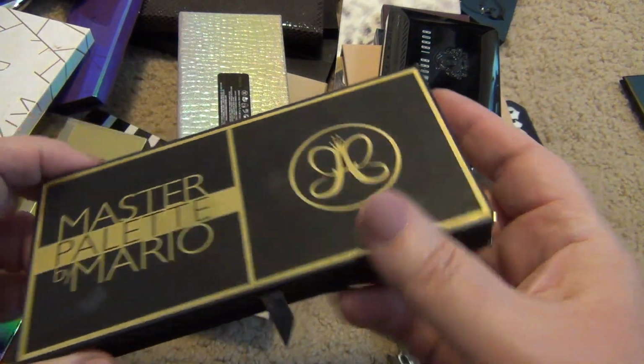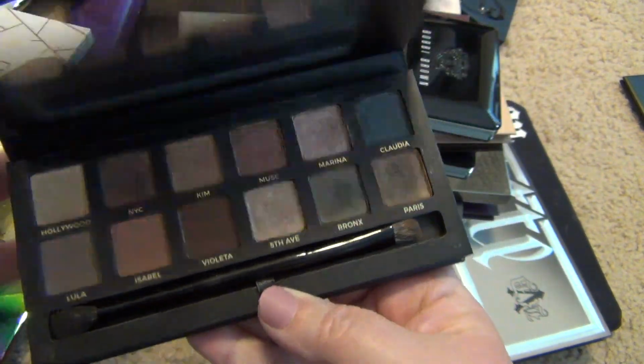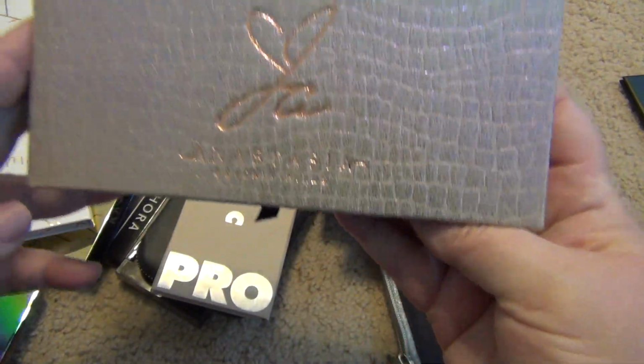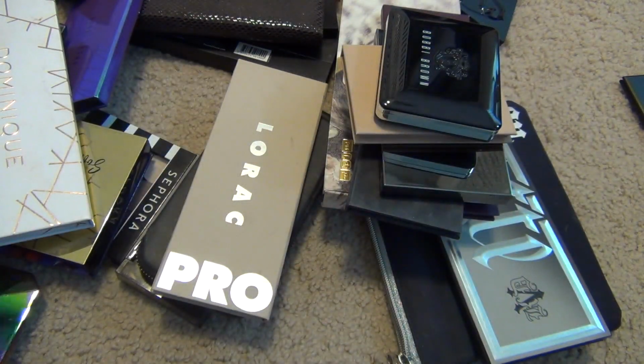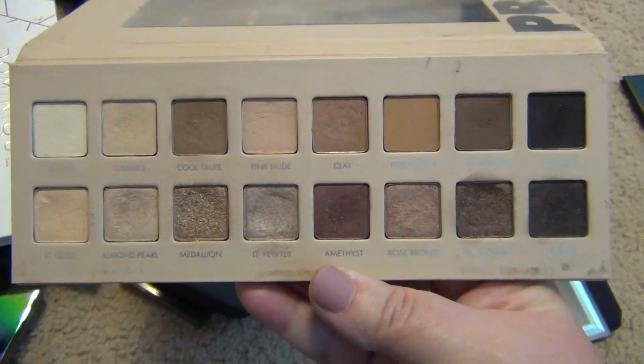The Master palette by Mario is totally a warm palette, so I'm just going to go ahead and put that in my warm bin. Here we are with the Jackie Aina palette from ABH. And this is definitely what I would consider a colorful palette. The Lorac Pro 3 is just a good neutral palette.